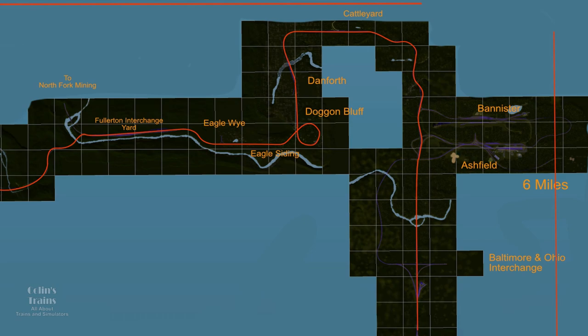And here's a quick clip showing a typical helper engine moving out, getting into position for the next scheduled train going up the grade.